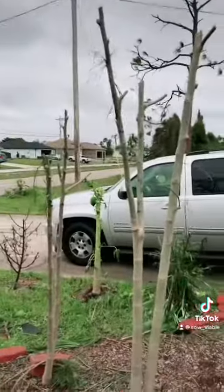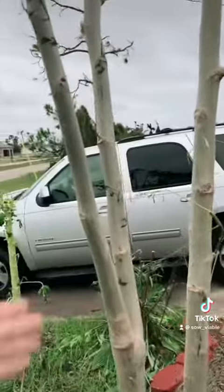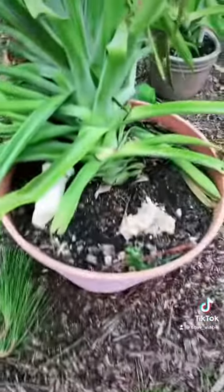My peanut butter fruit tree made it. If you guys notice my moringas, I cut all of everything down. I showed you guys how I got them ready. And look, they're probably one of the only things that are really good. Even the papayas, they'll grow back. The sugarloaf pineapple.